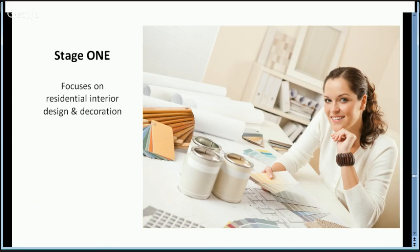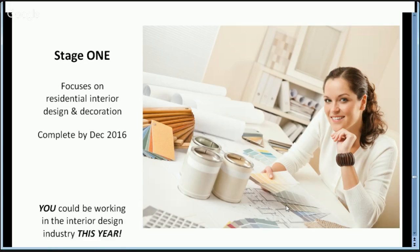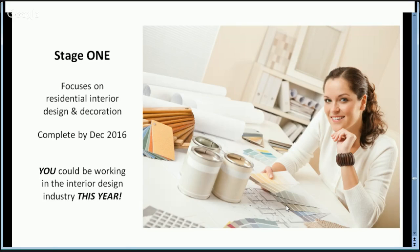Okay, so basically, the first stage of the course is really everything that we've described there. It focuses on interior design and decoration. It goes beyond interior decoration, and it starts with the fundamentals of interior design. But again, it's all of those components that you need to really create a beautiful interior. Obviously, there's practical skills as well. And this stage of the course will actually be completed by the end of December this year. So this is particularly why it's a fast track program. So ultimately, you can actually be working in the interior design industry before the end of this year.